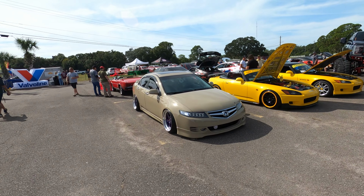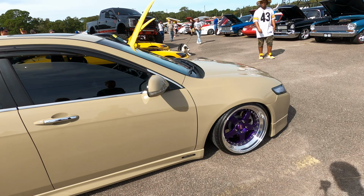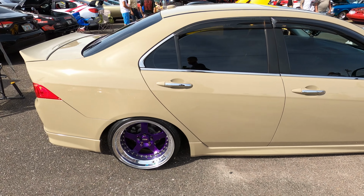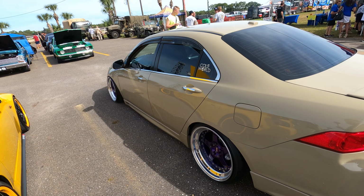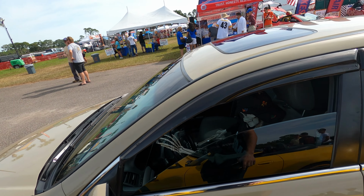Well, TSX action. Probably the only one here. The tan looks really good, man. Ooh. CCW wheels. This tan looks really good for the TSX, man. I enjoy the tan look. Really like his fitment now. I thought he was more stance, but yo, what's up, dude?